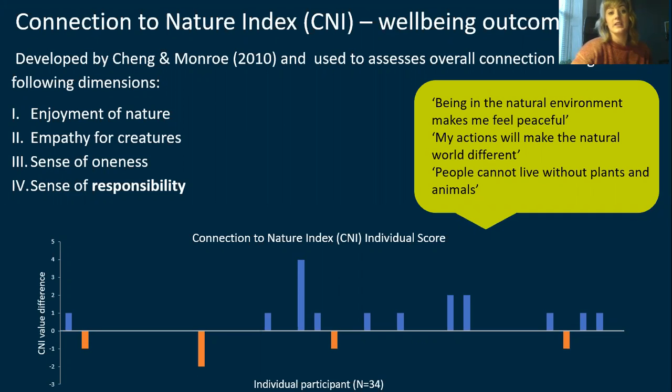We used the Connection to Nature Index, the CNI, to measure wellbeing outcomes. This was developed 10 years ago by Cheng and Monroe, and it uses 4 categories that you can see on the left-hand side to try and measure connection to nature over time.